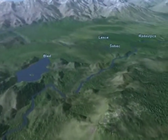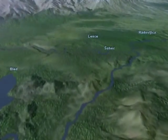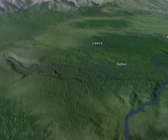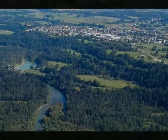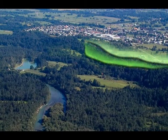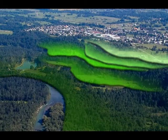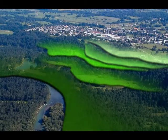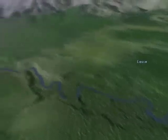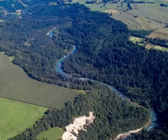In cold climatic periods, the rivers deposited large quantities of gravel, while during warm periods, they eroded this away. Terraces formed in this manner are visible between Šobec and Lesce. They were formed by the river Sava, which encircles the Bled region with a deeply incised bed. The area of the river valley with wetlands near Barje is very attractive.